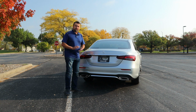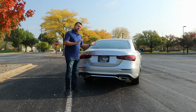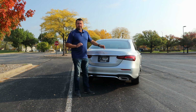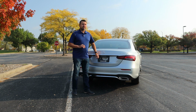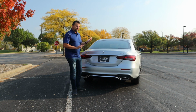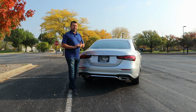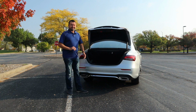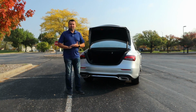Now Mercedes comes with a few different trim models, and we're going to talk about it in just a little bit. But before we move on to the front, take a look at the trunk. The trunk can be accessed in several different ways. One of the ways is opening it from the inside, opening it from the remote, or simply opening it like this. So let's check it out, see how big the trunk is.